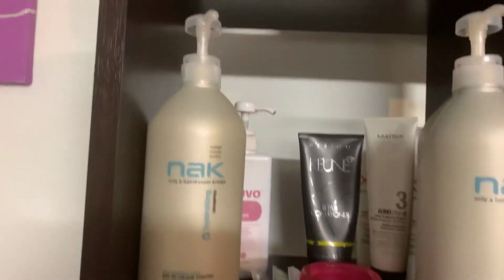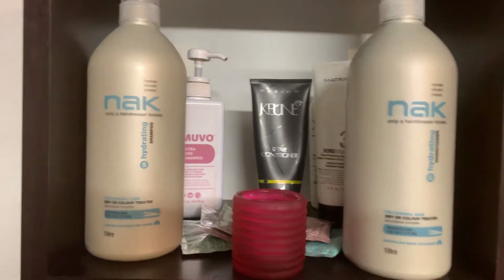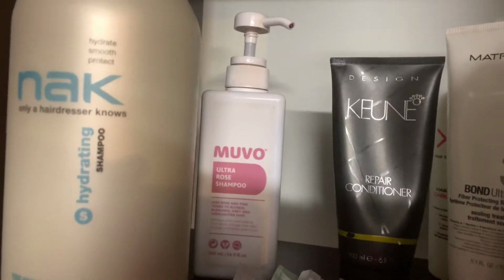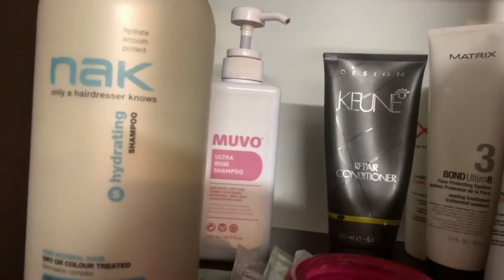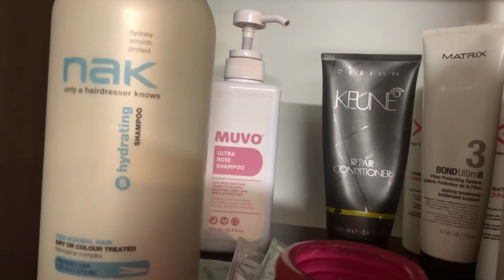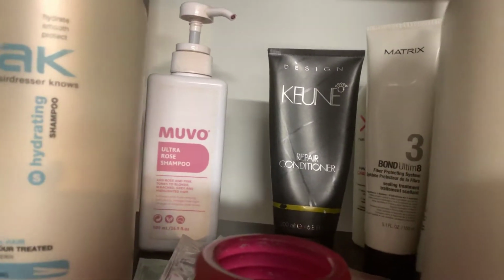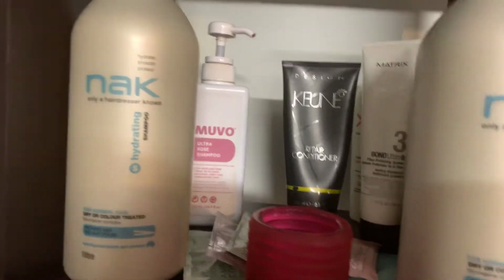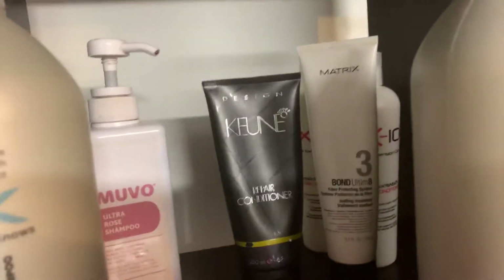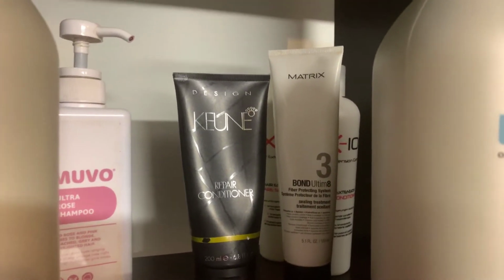Over here is my NAK, which is probably my main shampoo and conditioners that I use. I also have this over here, which is the Rose shampoo, which is amazing. Now and again, I do have clients wanting me to do that through their blonde. It gives them that really nice pink rosy tone, which I have done in my hair previously, which I love. Just hair repair, conditioner, Kevin Murphy, some Matrix Bonds.